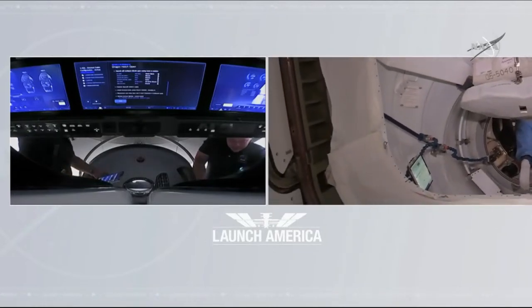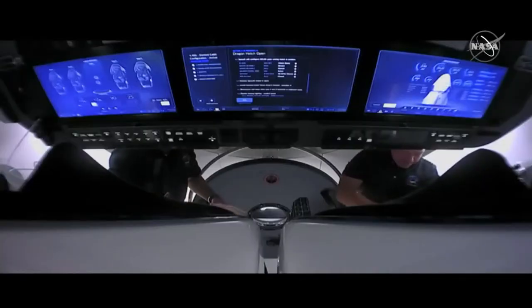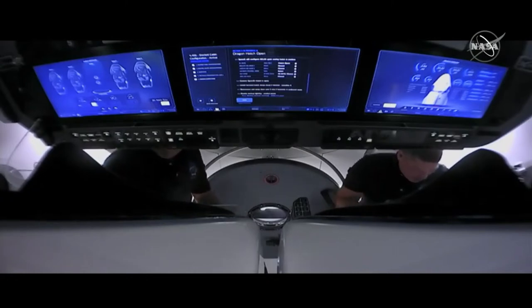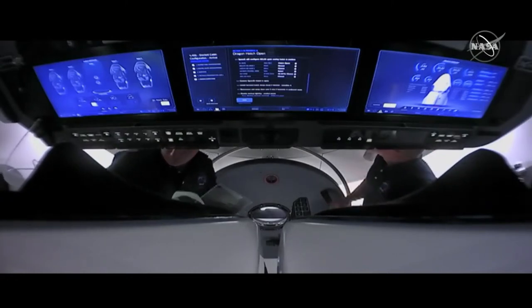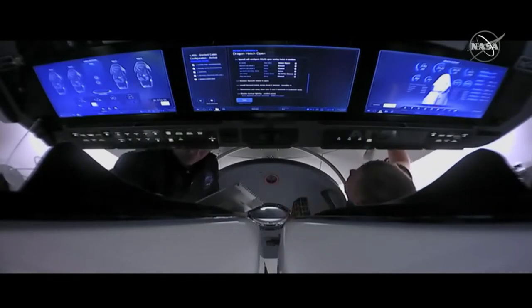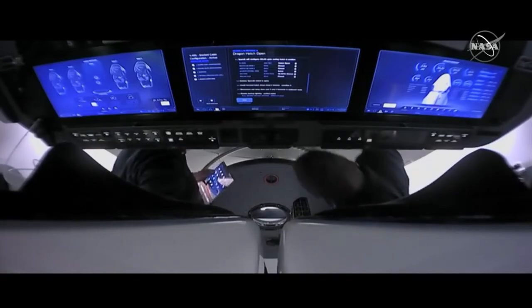If you're just tuning in, the hatches are open between Dragon and the International Space Station. International Space Station Commander Chris Cassidy now talking with Doug Hurley and Bob Behnken aboard the Crew Dragon spacecraft. That hatch open at 12:02 p.m. Central, 1:02 p.m. Eastern.